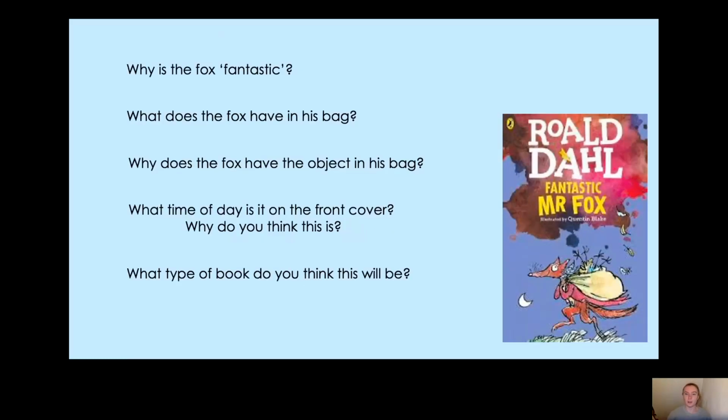Well, on the front cover, we can see a fox, and the fox is walking, isn't it? That must be Fantastic Mr. Fox. Now, the fox is carrying a bag, and the bag has something in it. Is there a clue to what's in the bag? Where is he going with the bag? Why has he got the bag? And it's nighttime, isn't it? We can see the moon. Why is he walking at night?